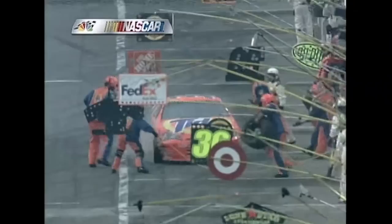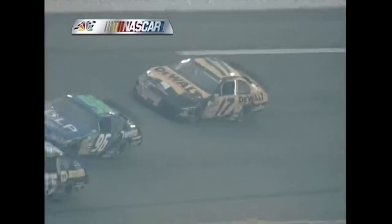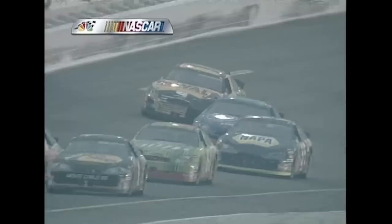Now, here's a contradiction of terms. Matt Kenseth is the lucky dog. I don't think he'll agree with you on that. No, he won't. First car off the lead lap. That will put Matt back on the lead lap. I don't know how his car's handling, but there's nothing like when you're in that situation as a driver, and all of a sudden you're back in it with 25 laps to go.